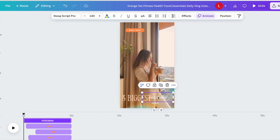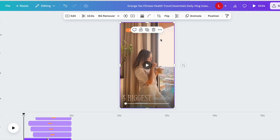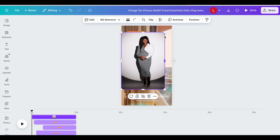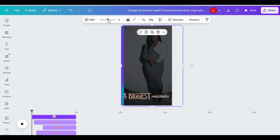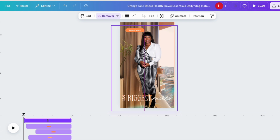You would just be able to come and start editing the post. Now, I want this to be all in one line. So I'm going to pull this over. Put this over here. So there we have the 3 biggest mistakes. We can even change the background, remove the image. And then once you upload your image, now this is one of the reasons that I actually love the Canva Pro plan that I was telling you about at the beginning, is because you can actually remove the background. And I use background remover for almost everything. So let's say I wanted to include me here.